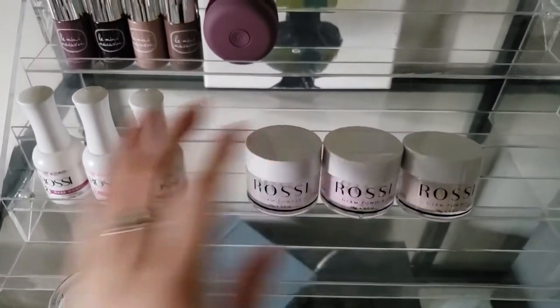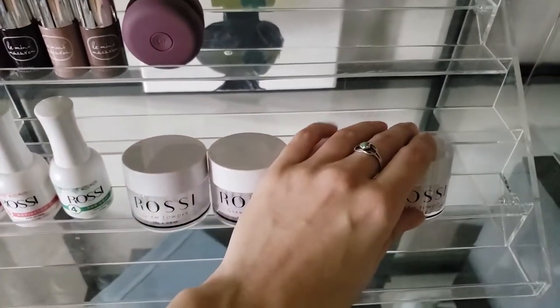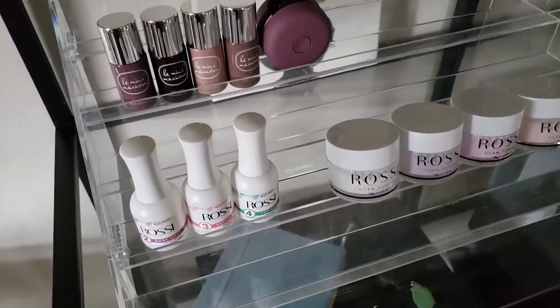I'm still not quite sure about using them. I'm worried about the dip. I might do it later on in the year. But for right now, they'll just sit there.